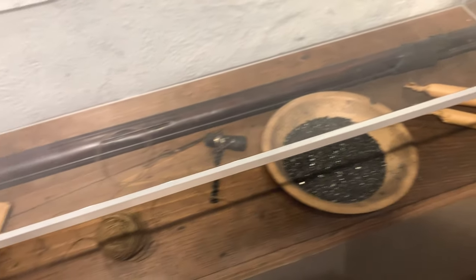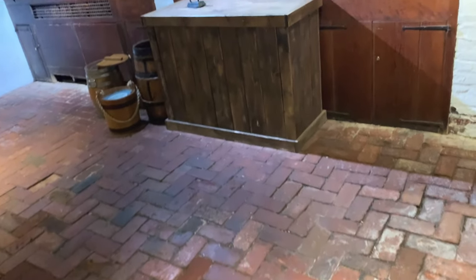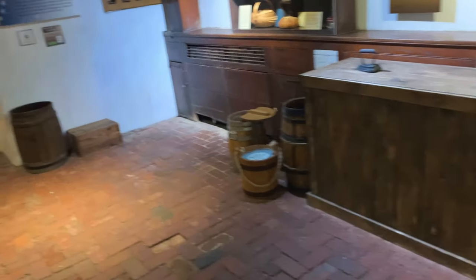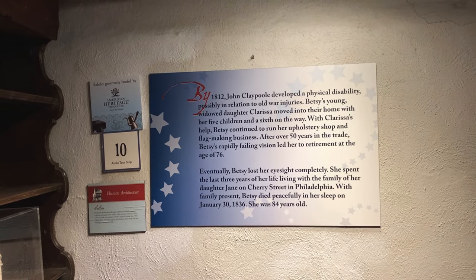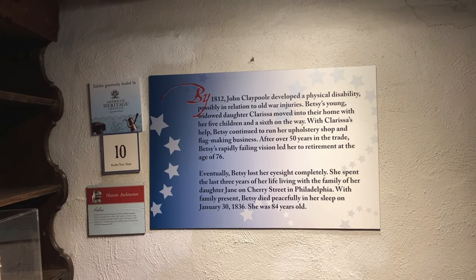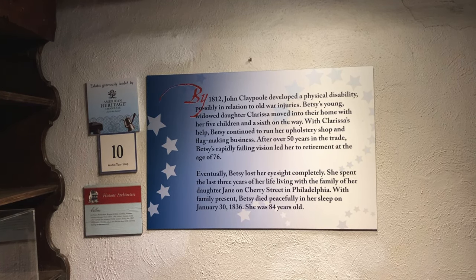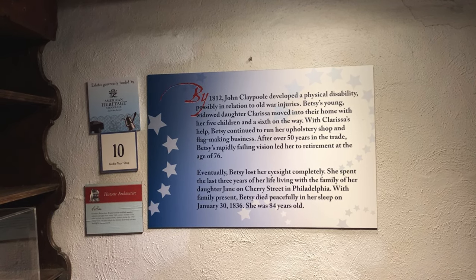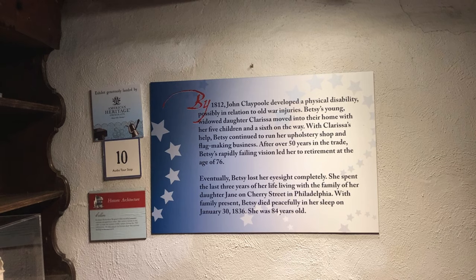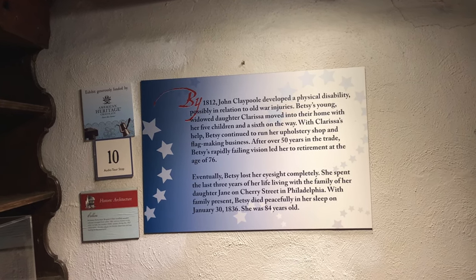Oh, she was multi-talented, wasn't she? She was just doing whatever she could to make money back then. So it's 76. That's a ripe old age in those days. You're right. She retired because her vision was failing. Wow, I mean, it was all that sewing. She died when she was 84 years old. That's quite a feat for back in the 1700s.